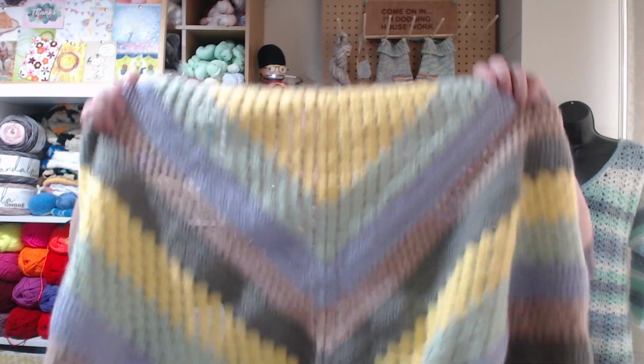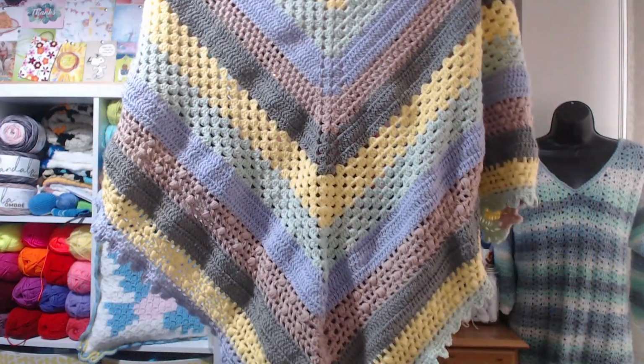Now, there are a couple of changes that I made to this pattern, and I will talk you through them in a little bit. Okay, so let's get rid of my dodgy border, because that's a change. Right, so here we go. Here is the main body of the shawl.